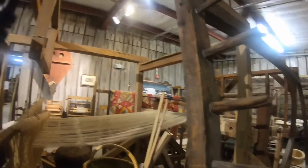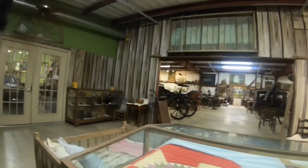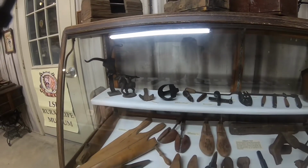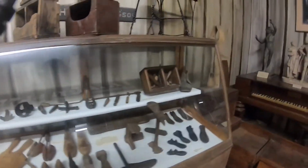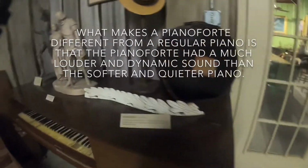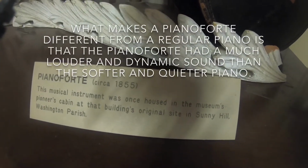Loom, another loom. These old blankets. 1920s and 40s. Because these were all used for sewing. Oh, look at this. What is this? Pianoforte. Okay. My daughter's also a musician, and she would be interested in that. It looks like that would be interesting, but I'm guessing that's not open to the public.